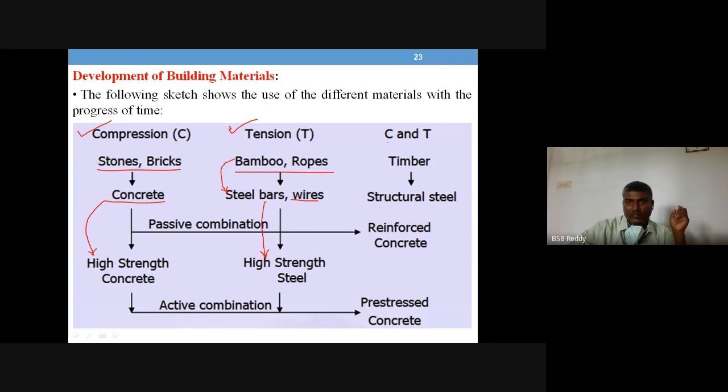For both compression and tension, timber was the material which was used. Then structural steel is the next material to be used, and reinforced concrete. Finally, pre-stressed concrete is the one which is the active combination of materials to resist both compression and tension. So this is how the development of the materials took place.